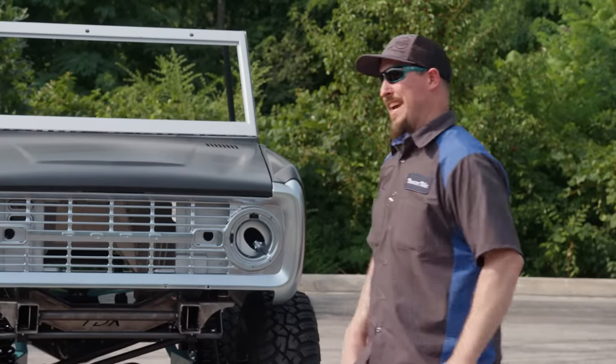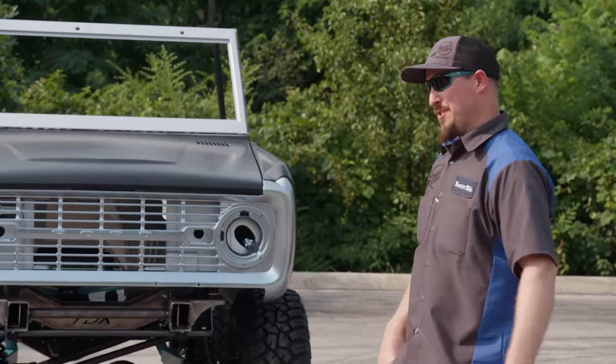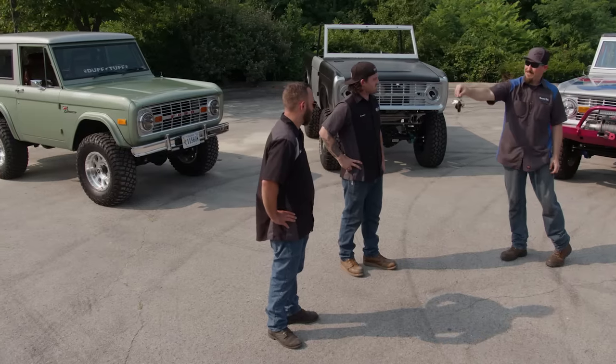You know, this green Bronco actually has the same front suspension as this Bronco that we just built. How about you get in there and give it a drive?